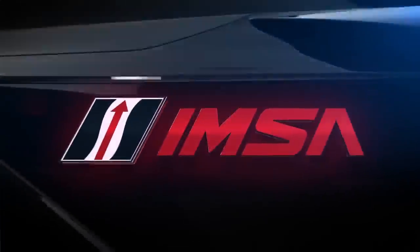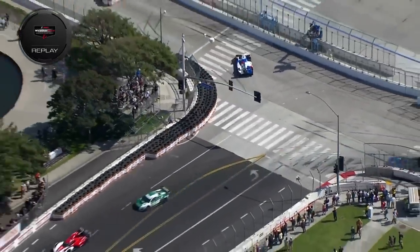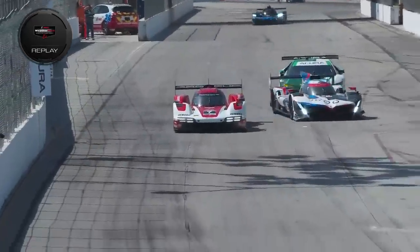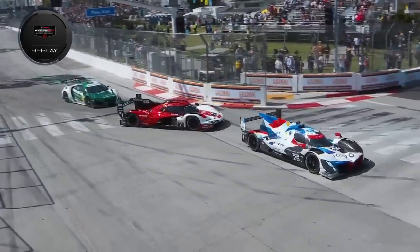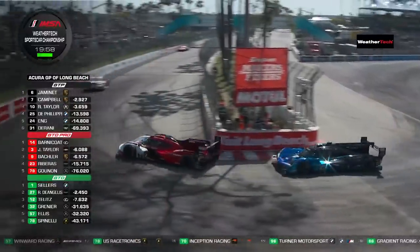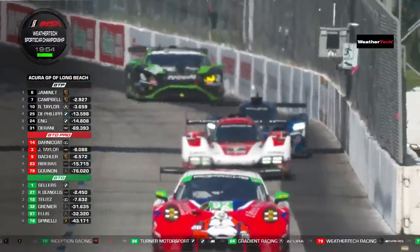Oh, very close to the wall there by both of the BMWs. And a moment or two ago, that very audacious and perhaps slightly ambitious lunge down the inside by Conor DeFilippi used the Acura perhaps, but Matt Campbell just sticking on his racing line and holds on to second position.